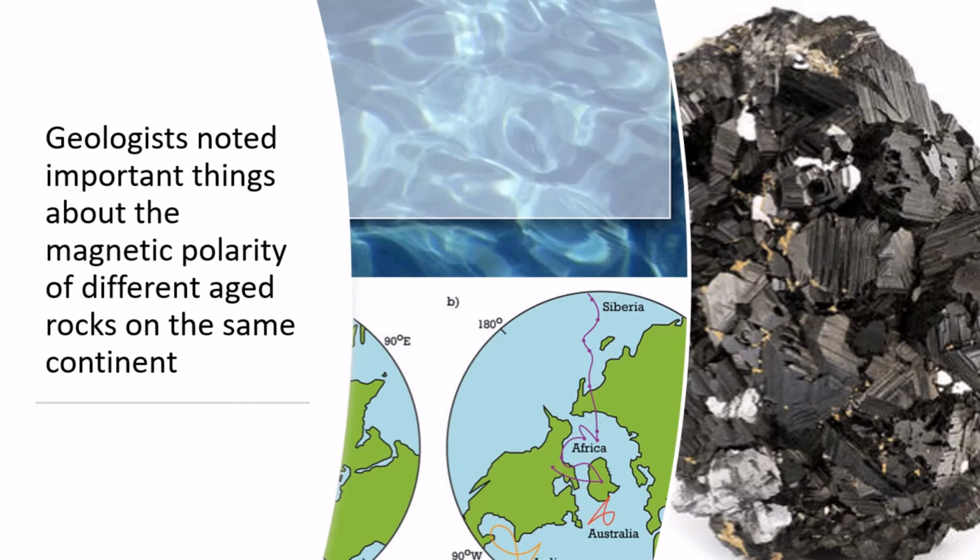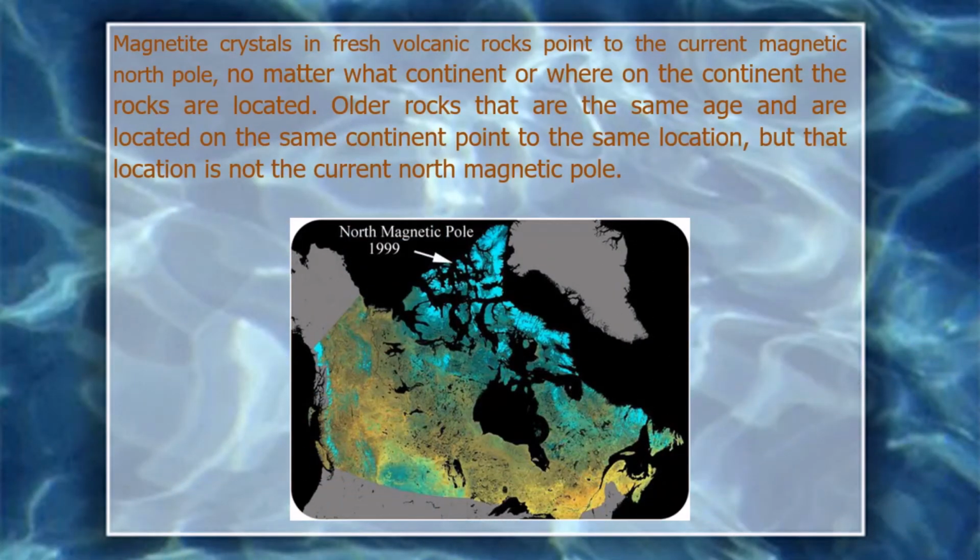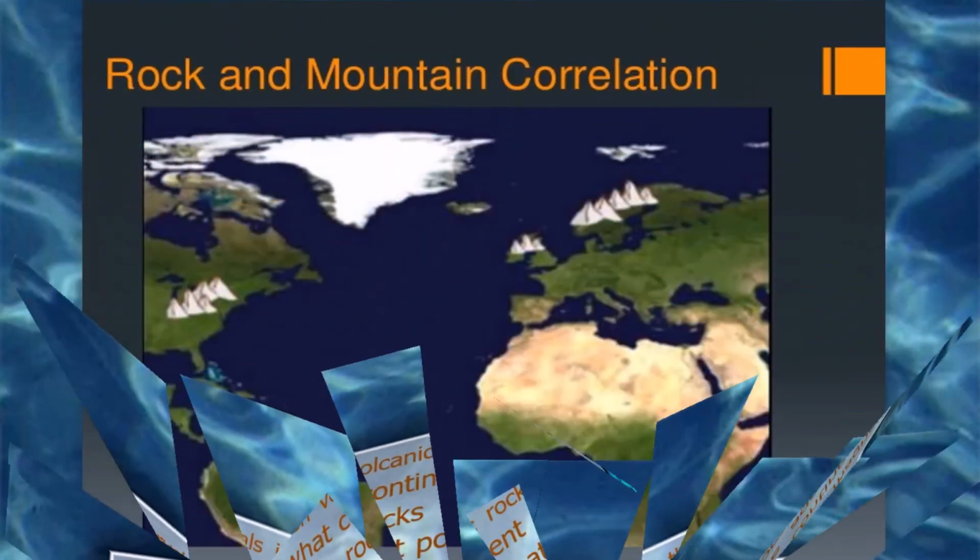Magnetic polarity on the same continent with rocks of different ages. Geologists noted important things about the magnetic polarity of different aged rocks on the same continent. Magnetite crystals in fresh volcanic rocks point to the current magnetic North Pole, no matter what continent or where on the continent the rocks are located. Older rocks that are the same age and are located on the same continent point to the same location, but that location is not the current North Magnetic Pole. Older rocks that are of different ages do not point to the same locations or to the current magnetic North Pole.